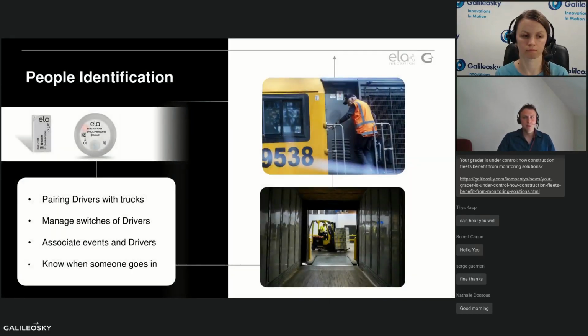The next example of using these tags is not to identify assets, but to identify people, because we can, of course, assign Bluetooth Low Energy tags to people, such as drivers, to facilitate their identification and perform different tasks. The most common of them is to associate drivers with vehicles. Another example involving drivers is the case where you have two drivers sharing the wheel for a given trip. By using their BLE tags, we can manage the switches of drivers by pressing a button to know which of the two drivers is currently taking the wheel.